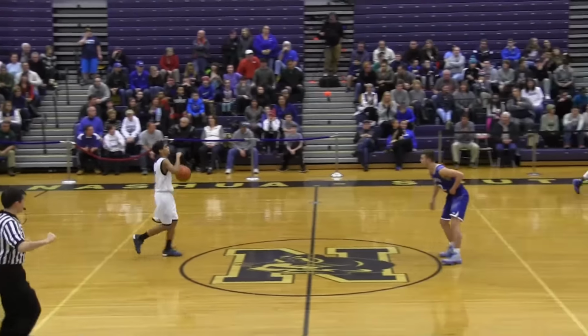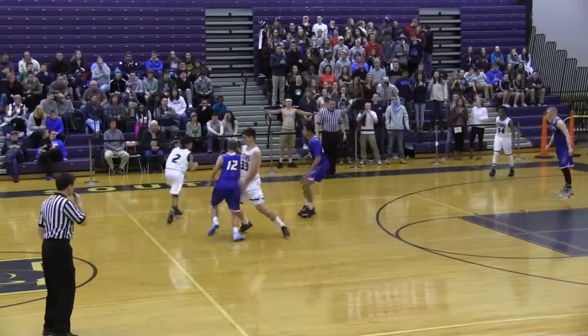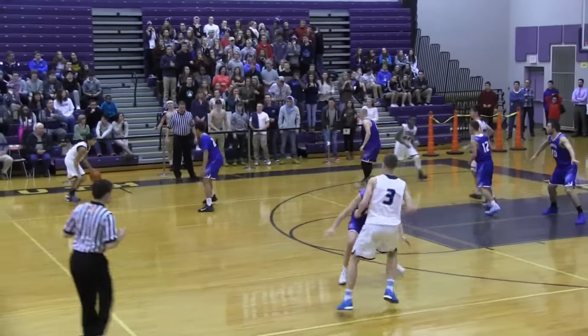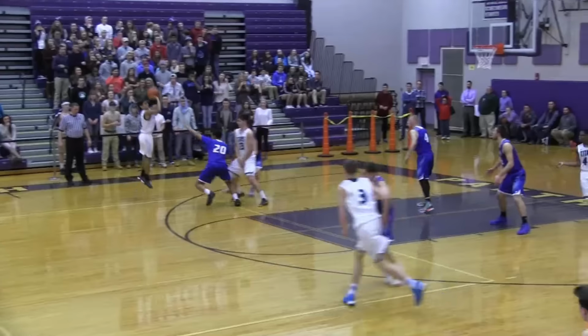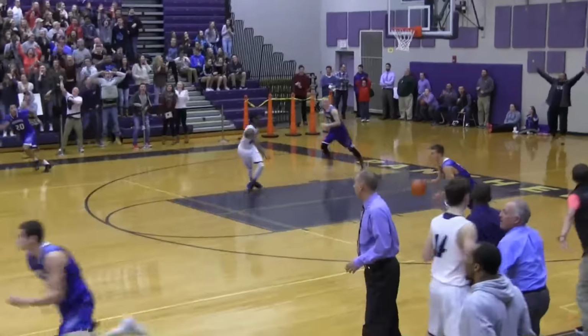Ronnie Silva bringing it up. We're under 30 seconds. Silva holding up the signal. Gets the pick from McCarthy. Silva brings it left side. 20 seconds left. Silva working against Cummings. He takes the 3 for the lead. Knocks it down! Ronnie Silva!